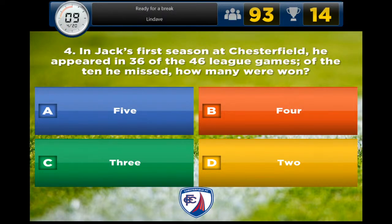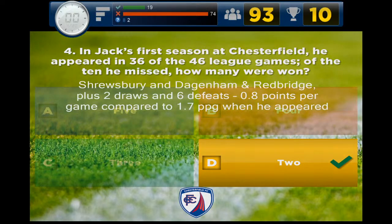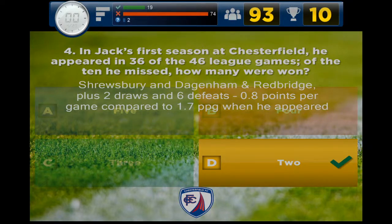Ten seconds remain. Quickly get your answer in. Two, Shrewsbury and Dagenham and Redbridge, plus 2 draws and 6 defeats. 0.8 points per game compared to 1.7 points per game when he appeared. So 2 is the answer.